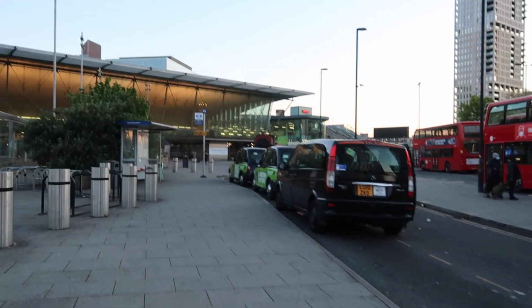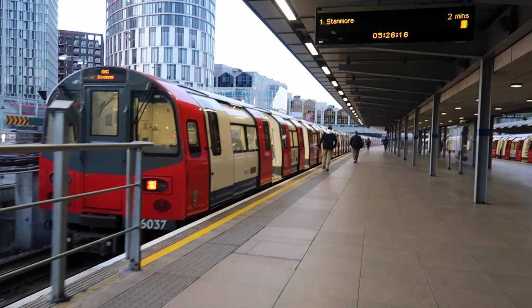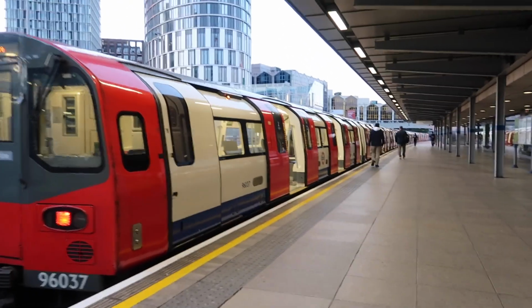The trip to the airport was pretty chill. I took the tube and changed once. Overall, it took me just over an hour and a half, which was quite long. It was very hard to stay awake, but I managed and I got to Heathrow eventually.